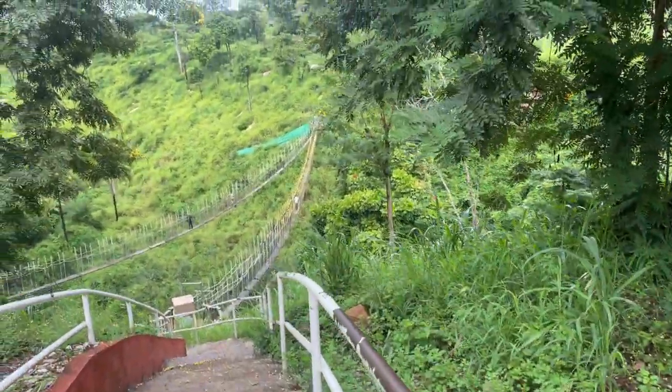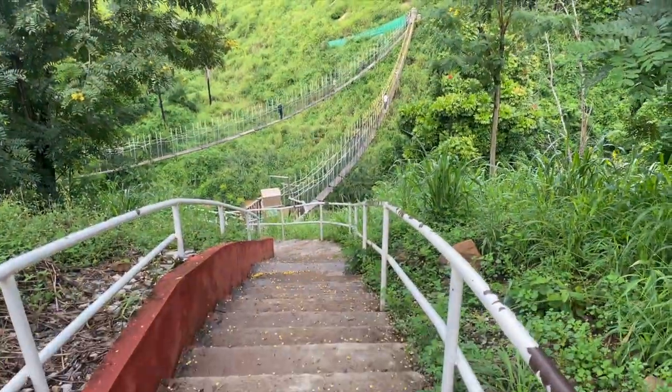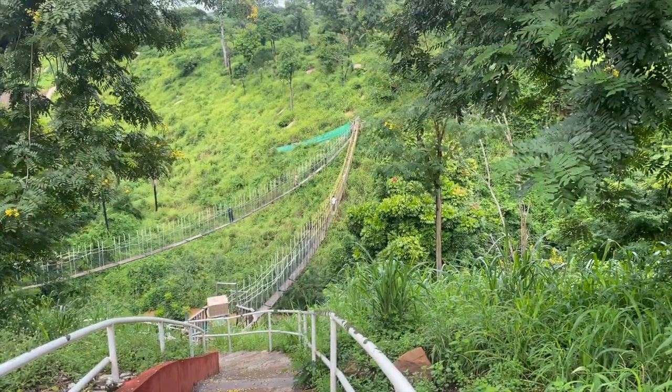Okay, so you can choose. So there's a canopy walk, but you don't have to take the canopy walk. You can take the stairs if you want.